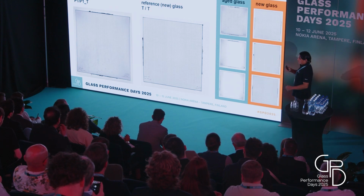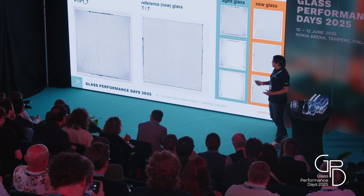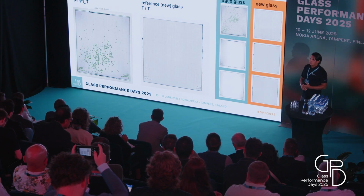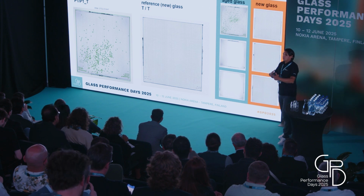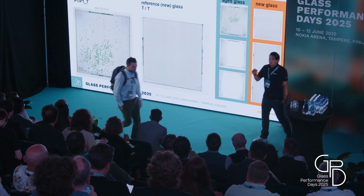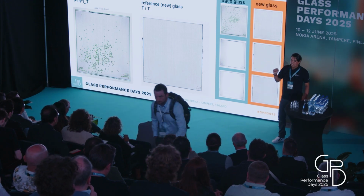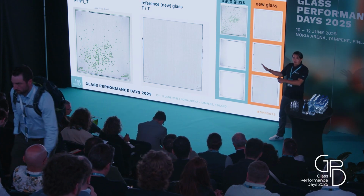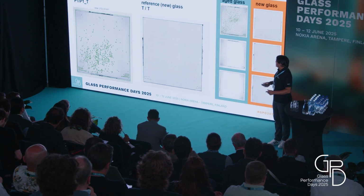And of course, we told ourselves, okay, let's go for it. Let's also try to quantify it. But the problem here is that glass is transparent. It's really hard to do image processing or scan processing, and the contrast of the corrosion dots and the background is really similar. So we're still working on this. We hope that we can get a program by image processing to quantify corrosion, but it's still work in progress.